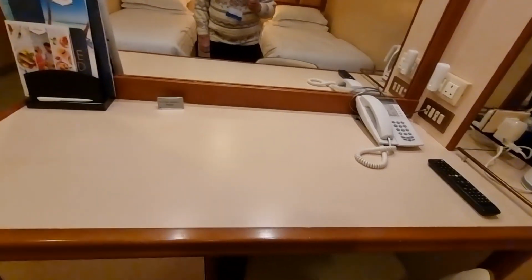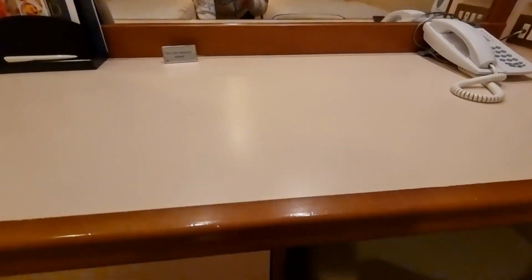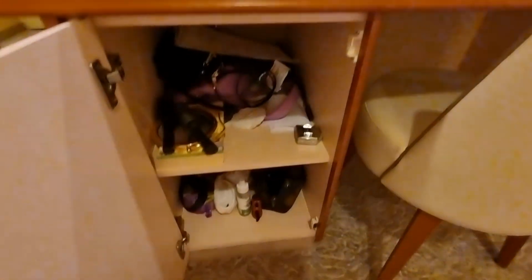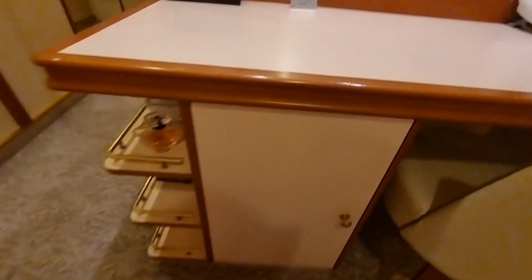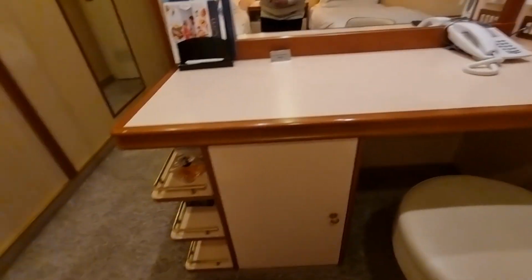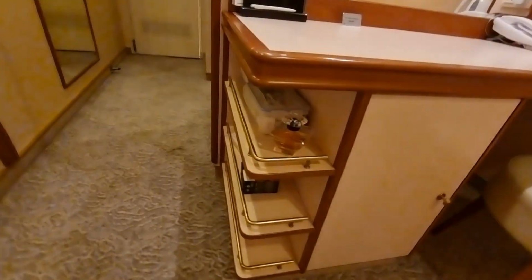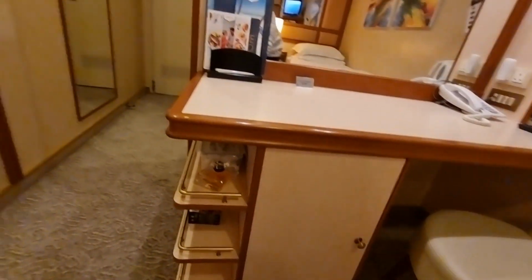Here we have a desk which we've kept fairly clear. Underneath is a cupboard with 2 shelves, which is where we put most of our things. There is also a very comfortable seat for putting on makeup, doing your hair, etc. And a shelving unit there as well, which we put things in.